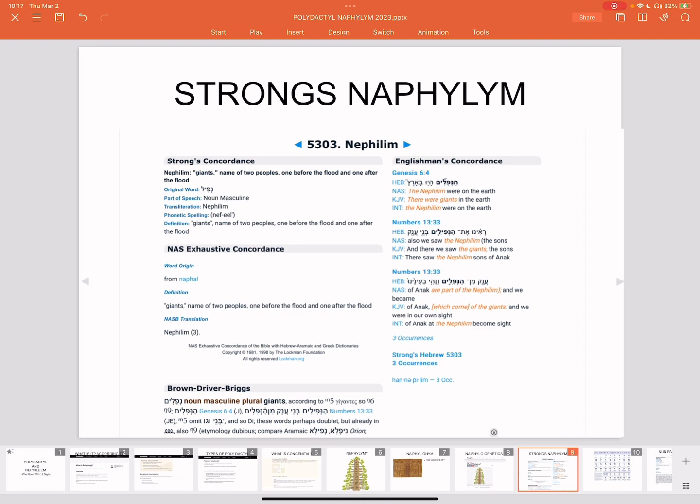It's Strong's Concordance 5303. That's 115303. Or 56. Still 11. Because we're coming through a portal right now. The portal is one of my signs.